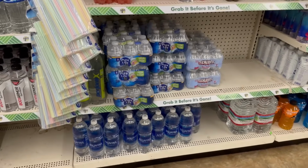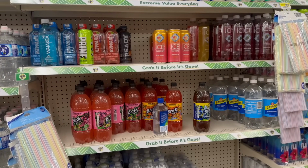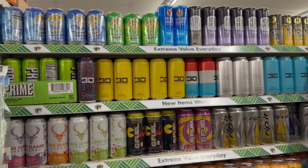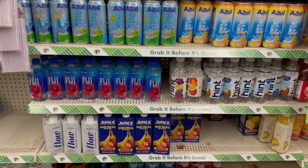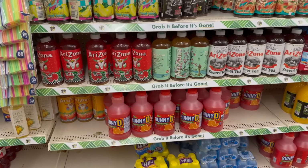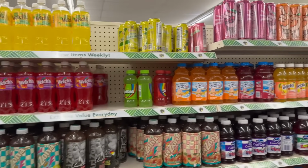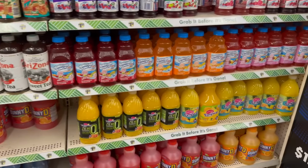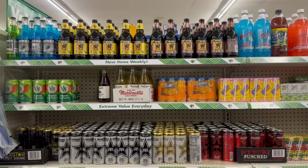Over here, you have a lot of different brisk iced teas and some waters, along with different sparkling ice and Lady Boba. Over here is a lot of their iced coffees and energy drinks. Over here is a lot of their juices and Arizona teas. This area looks so clean. Okay, so they have some more drinks over here.